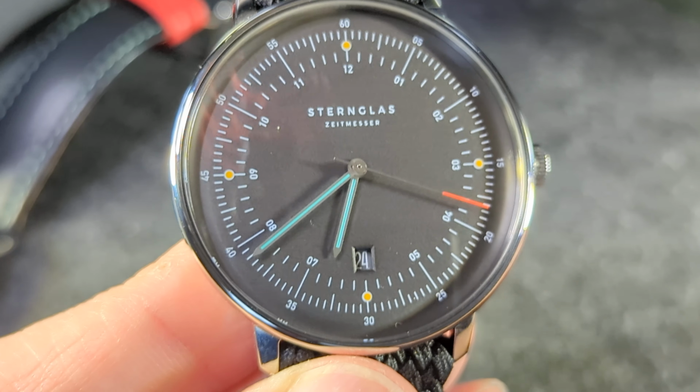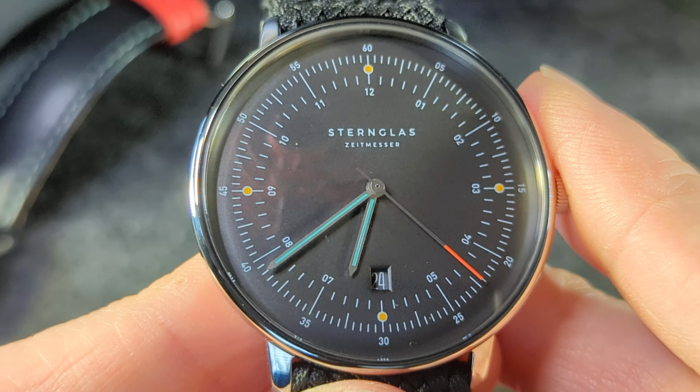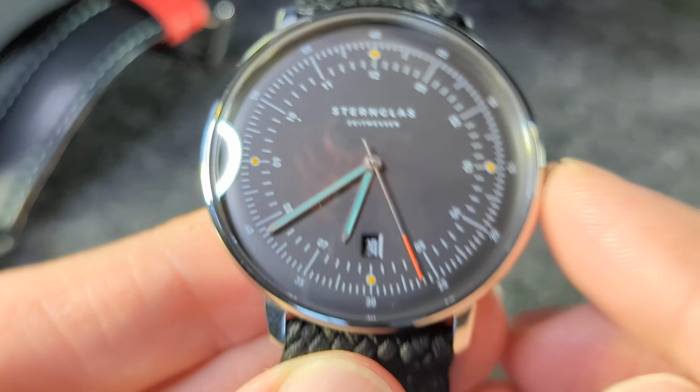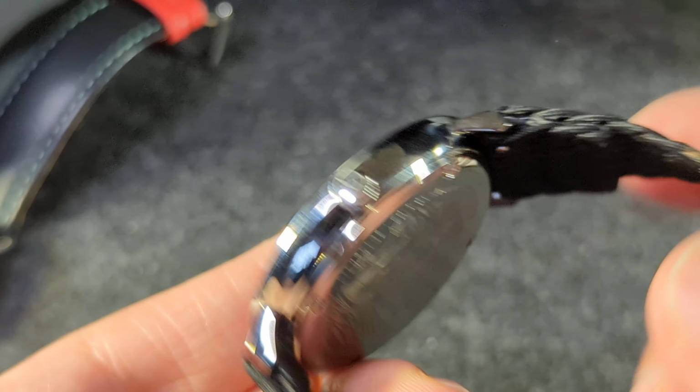the yellow indices. That lume, I don't actually know if they're lume, but we'll find out. The minute and hour hand blue, and the tip of that second hand red. Really, really cool. And this one I think has, yeah, most of their watches do have some interesting pattern on the rear.